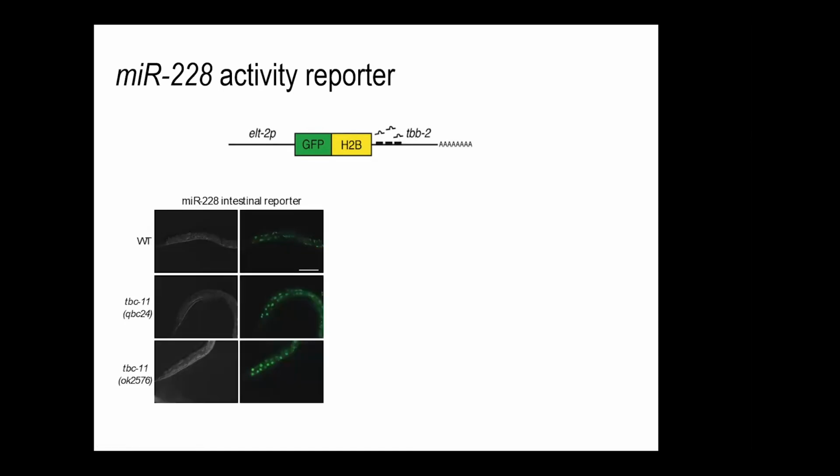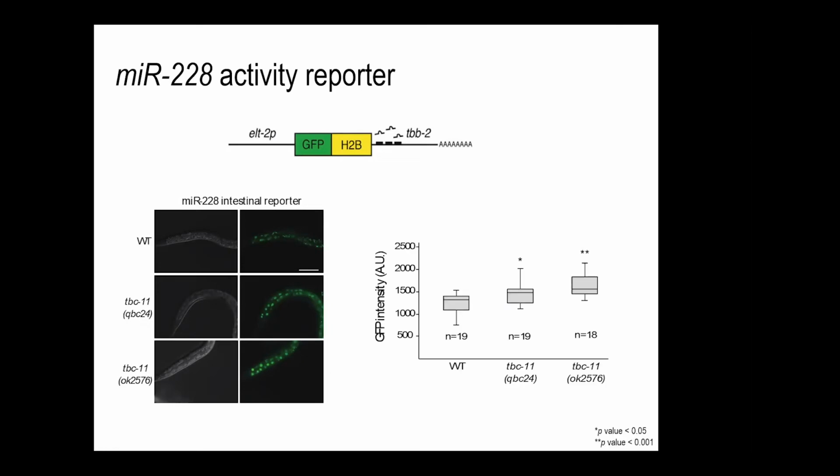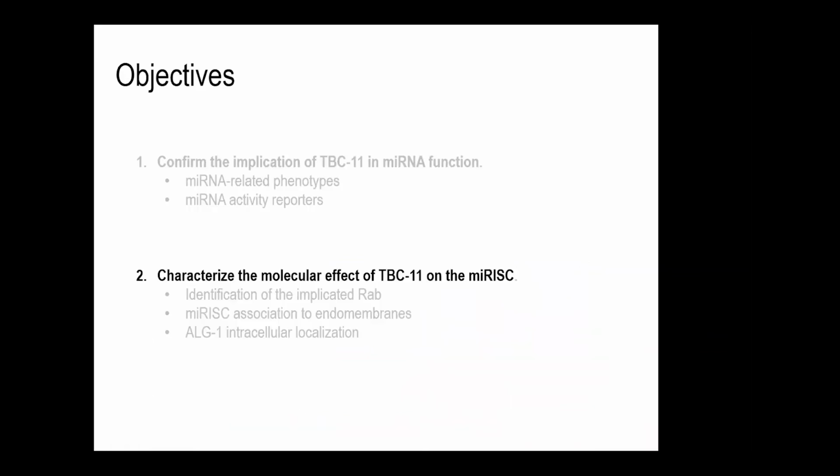So we checked again the effect of both alleles of TBC-11 on this reporter, and you can see that there is de-repression, which is quantified here on the right. So indicating that TBC-11 is not just affecting the let-7 microRNA family, but it's also required for proper repression by miR-228. So now that we've confirmed that TBC-11 had an effect overall on microRNA function, we wanted to characterize what was the molecular effect on the mRISC and why it was causing these microRNA defects.